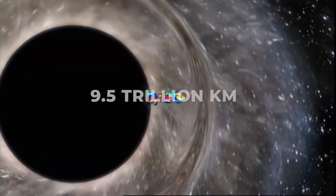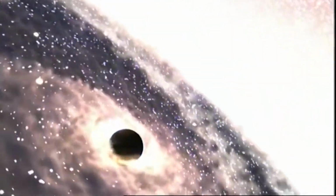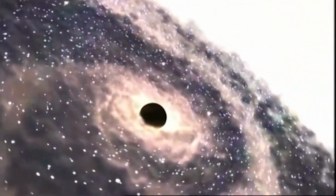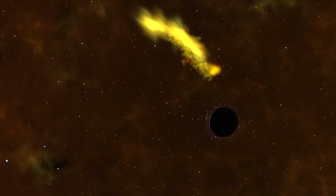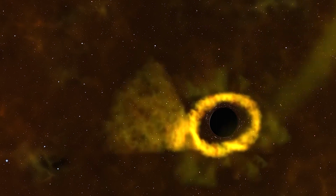Blazars are a subgroup of quasars, which are objects propelled by supermassive black holes that consume gas and other material in the hearts of galaxies and emit two jets of particles in space in opposite directions. From our perspective on Earth, one of the two jets from blazars is pointed right at us.